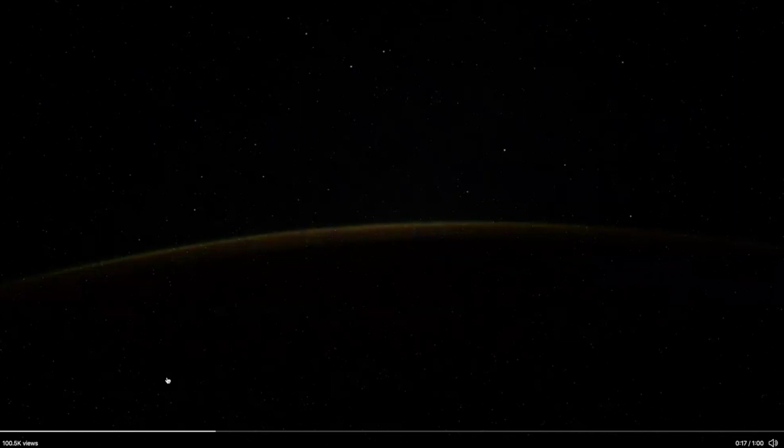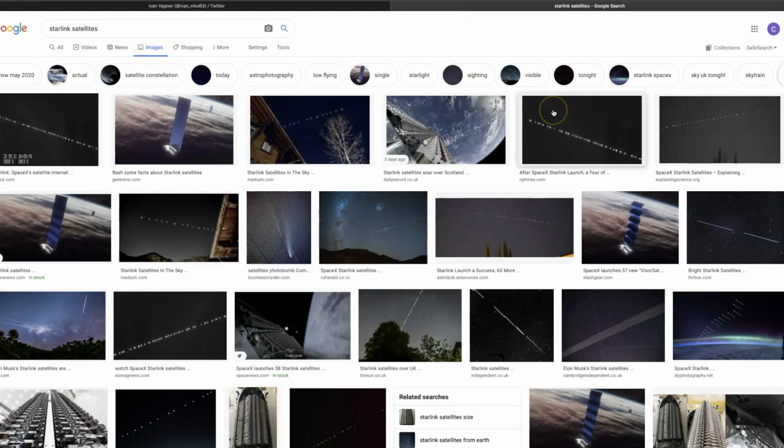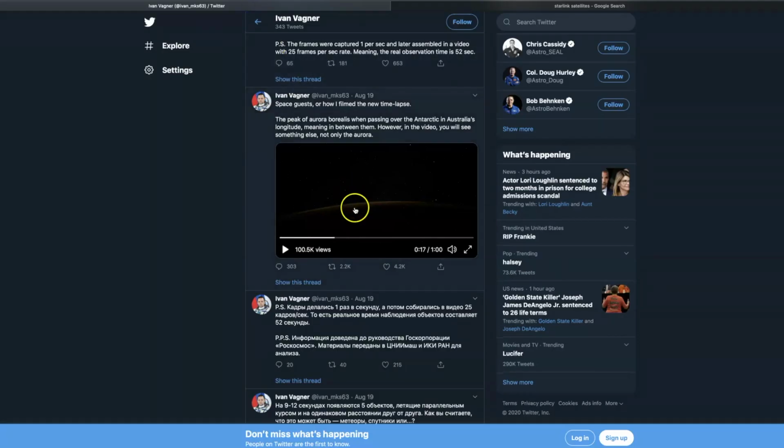what first comes to my mind would be the Starlink satellites, and I do have a picture of those brought up over here, just a quick Google search of the Starlink satellites, and you're able to see that these also follow this linear pattern. They stay clustered together like this, and it's not necessarily them going in a straight line, although sometimes they do. But here's a good example of a long exposure shot where you can see them coming across horizontally as well, and following that same linear pattern. So it's not out of the realm of possibility that what we're seeing in Ivan's video here is just that. It's just satellites that are flying in formation.